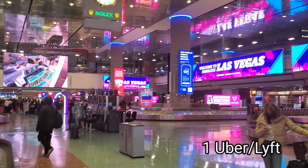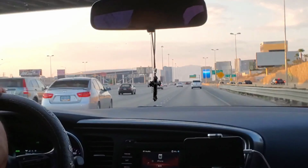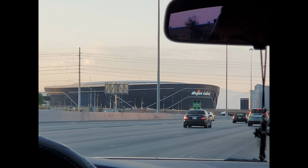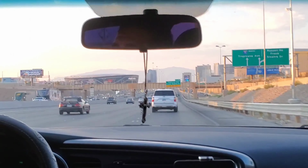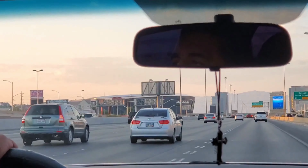Okay, so you're arriving at the Harry Reid International Airport, formerly known as the McCarran International Airport in Las Vegas. And the most common way to get from the airport into the city or into downtown to your hotel is to take Uber or Lyft. Now, if you're going during a slower time or average time during the day, you're going to probably pay between $15 and $20. But if you choose to go during a surge time or if there's a lot going on, you may pay upwards of $40.